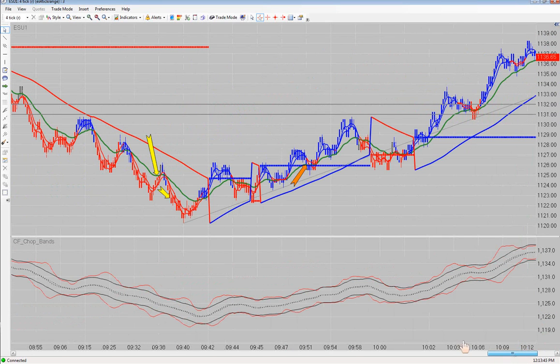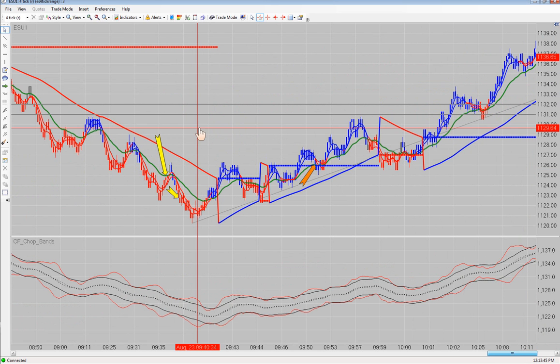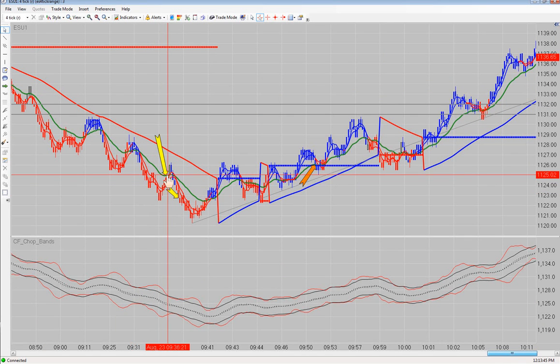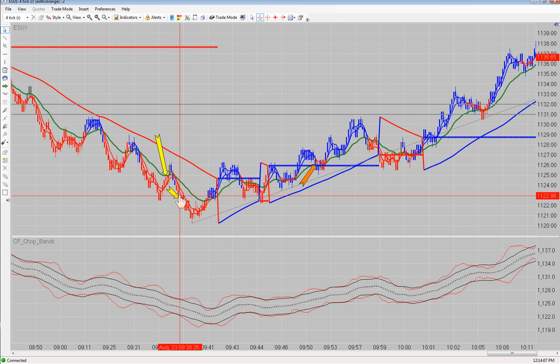Our first trade of the morning was a short right over here. You see we were down below the elbow, down below the BBC. Price came up here to the BBC after putting in a lower swing pivot. We had a bubble down here on the chop bands, so we shorted the BBC right here and we took 2 points profit on that.